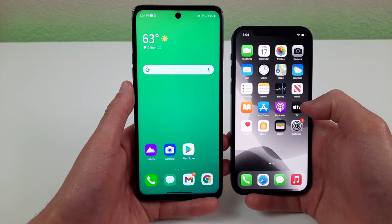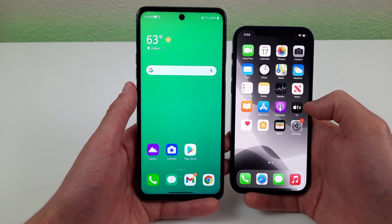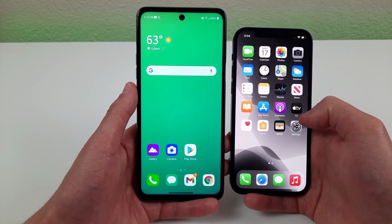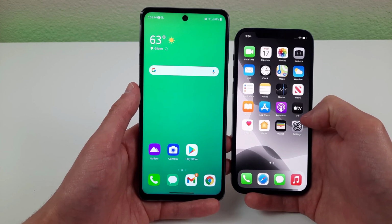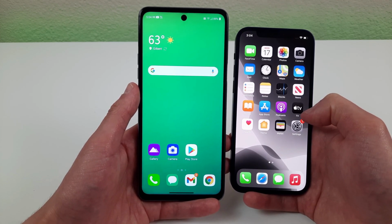The LG K92 5G has a 4,000 milliamp hour battery and the iPhone 12 has a 2,815 milliamp hour battery. So big difference here. The iPhone has a very small battery, one of the smallest I've seen actually, whereas even though the LG K92 5G doesn't have a giant battery, it does have a decently sized one.